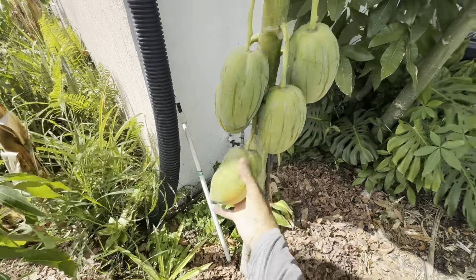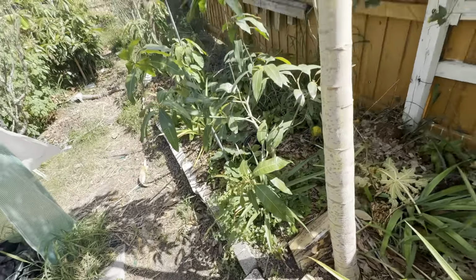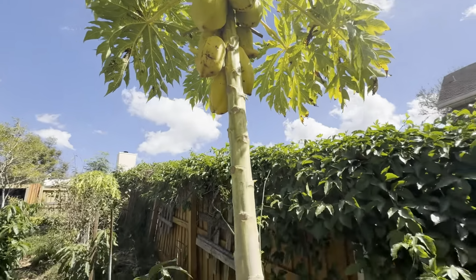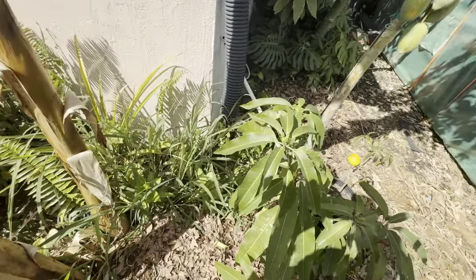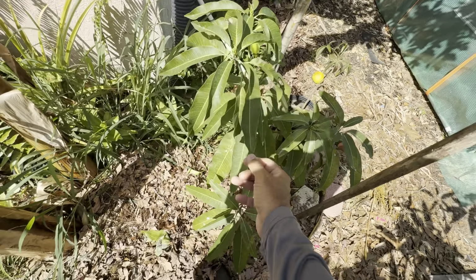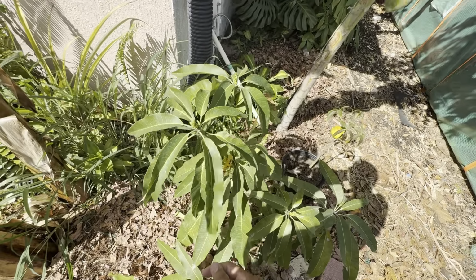Got some papayas here. Let me show you my golden papayas. Got a golden papaya, the yellow guys. I'm hoping that they'll be done soon. I'm not familiar with the golden ones, so I really don't know when to take them off. I heard that when they're yellow and they get a little soft. So this one is CC Love.